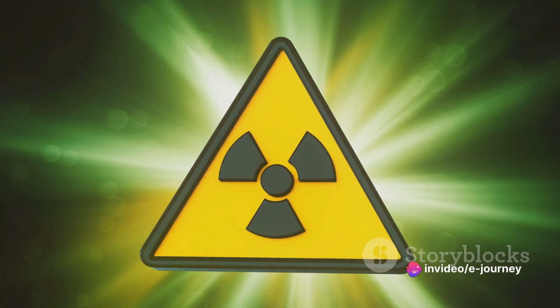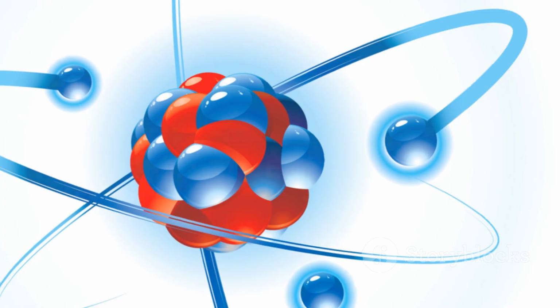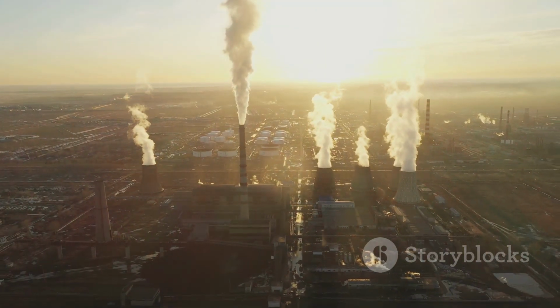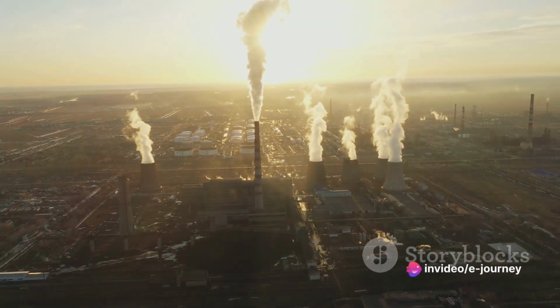At its core, a nuclear reactor is a machine that harnesses nuclear energy. So, what exactly is nuclear energy? Well, it's the energy held within the nucleus, the very heart of an atom. This energy is derived from the forces that hold the nucleus together, and it's so potent that it's responsible for everything from powering our cities to fueling the stars.